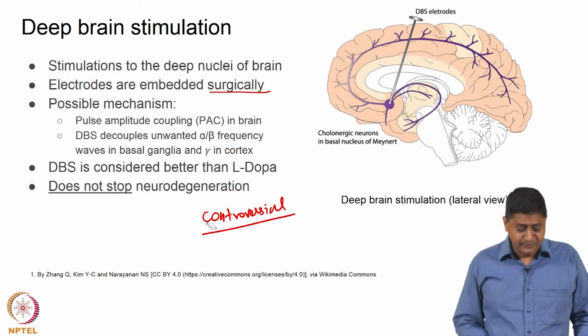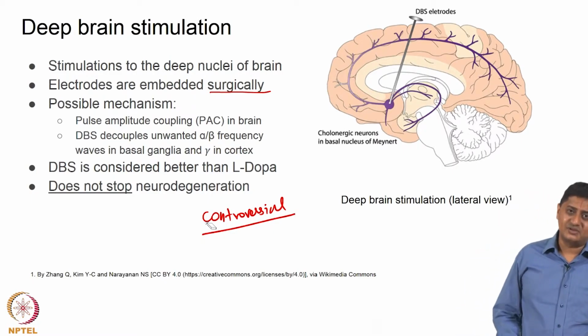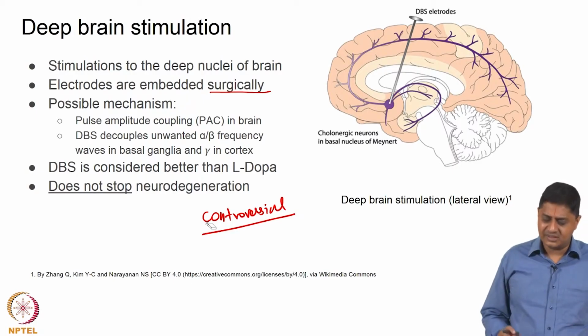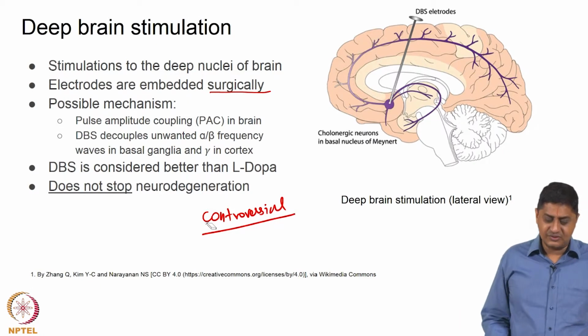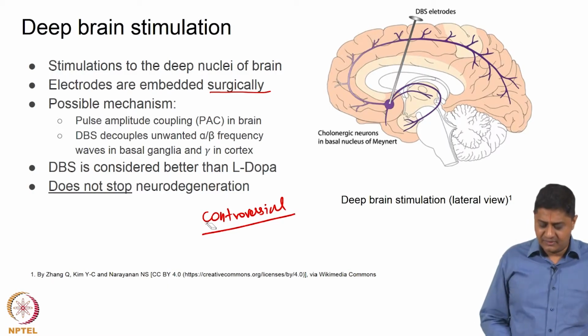Not just that, since we do not understand how or why deep brain stimulation works, it is not clear which particular cases will result in what kind of improvements. So, that is continuing to be a case of trial and error type of improvement.